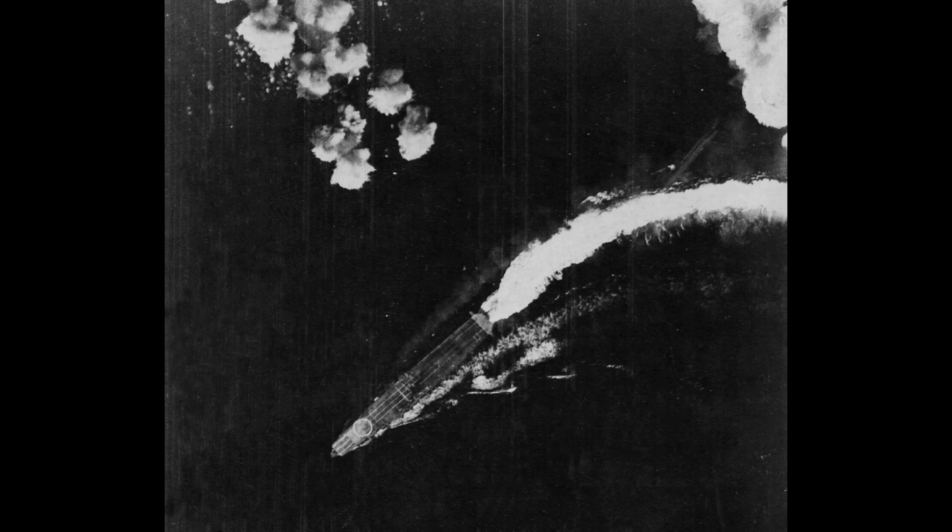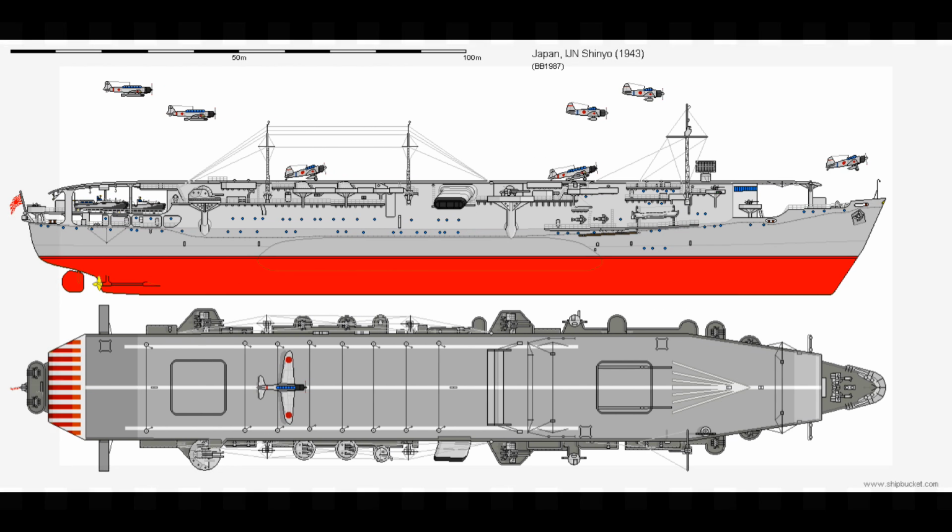escort carrier, the Shinyo. To convert the Scharnhorst into an actual carrier, the Japanese looked to other conversions that they had already made to their own ocean liners. Since the Scharnhorst was relatively similar to the Nitamaru class ocean liners, which had already been converted to the Taiyo class escort carriers, the conversion for the Scharnhorst followed a pretty similar plan.